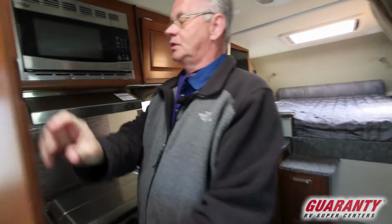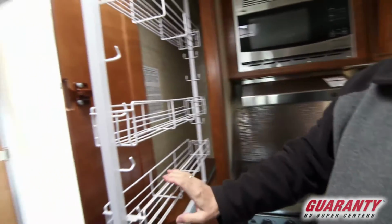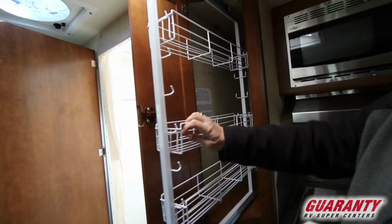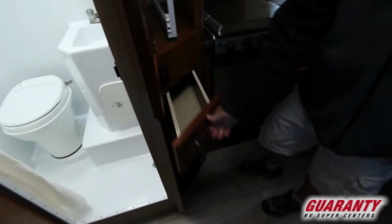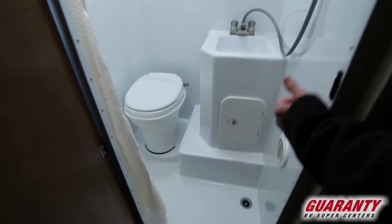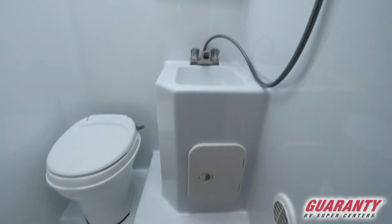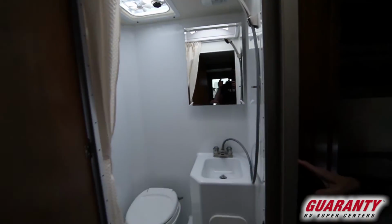You've got some more storage over here with a pull-out tray here. Nice silverware drawer here. Skylight. Wet bath. A little fan and another skylight. Also has a fantastic fan above the door here.